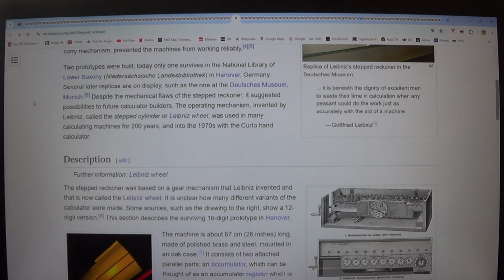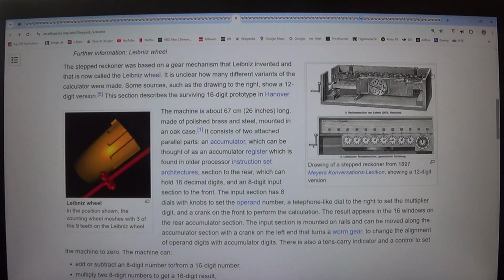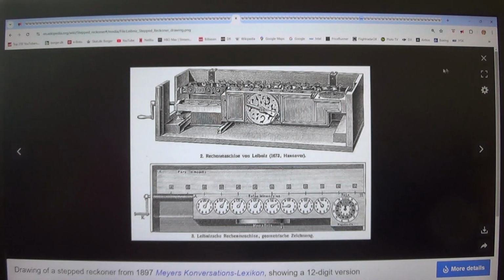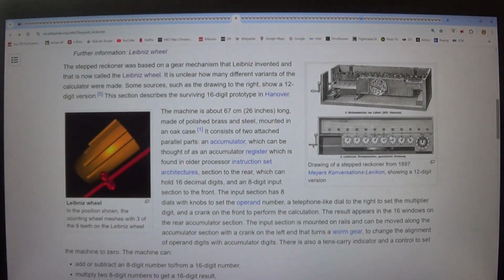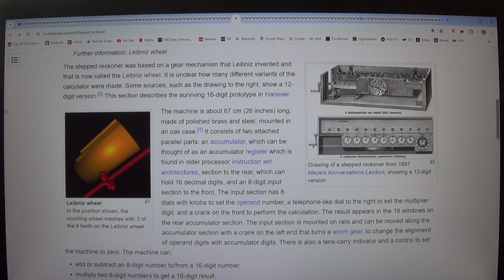Description. Further information, Leibniz wheel. The stepped reckoner was based on a gear mechanism that Leibniz invented and that is now called the Leibniz wheel. It is unclear how many different variants of the calculator were made. Some sources, such as the drawing to the right, show a 12-digit version. This section describes the surviving 16-digit prototype in Hanover.